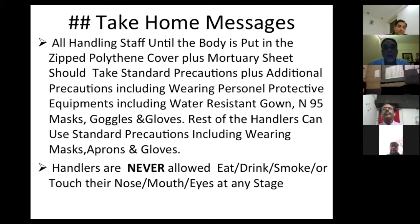And all other things. Once the zipping, I mean the wrapping, has happened, and it's in another mortuary sheet, 2 covers are already put. Then after that, all the staff who are involved, including the ambulance staff and the crematory staff who are touching the body, or very near to the body, handling the body, should wear mask, gloves, and aprons. Handlers are never allowed to eat, drink, or touch their nose, mouth, and eyes at any stage.